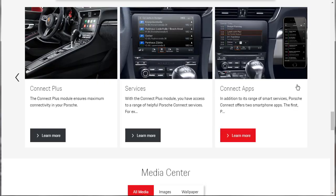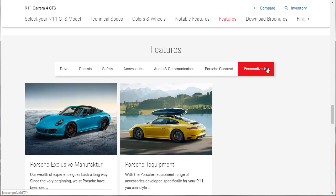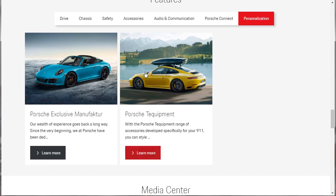You got that there. And then under personalization, you got the tech equipment. That's like their accessories and stuff like that. That looks pretty hot, doesn't it? Here's a Targa being shown. Our wealth of experience, and we won't get into any of that.